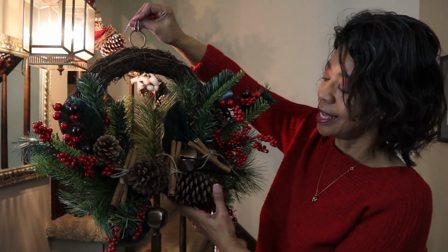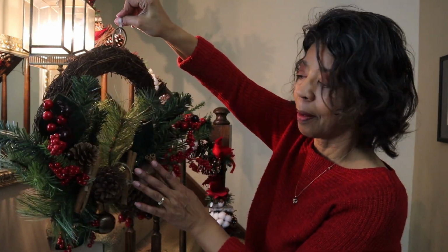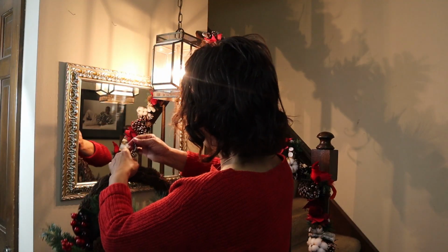Now, let me get the wreath for this mirror. See, I'm really working the rustic look with the cinnamon sticks and the bells and the berries and the different things like that. And it's going to go right here on the mirror, so let's do that.